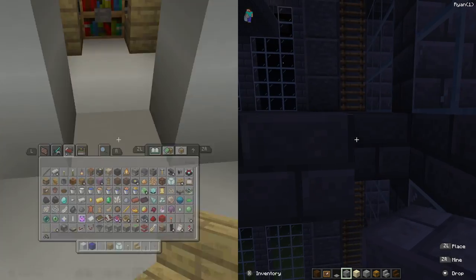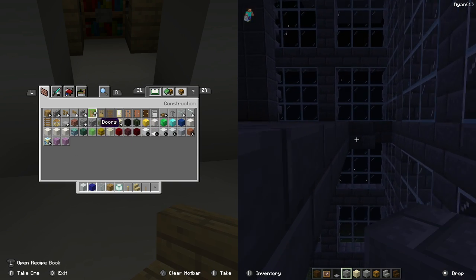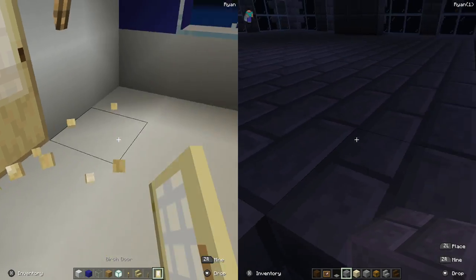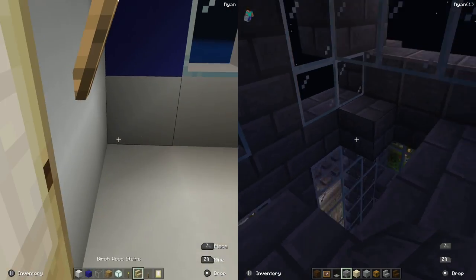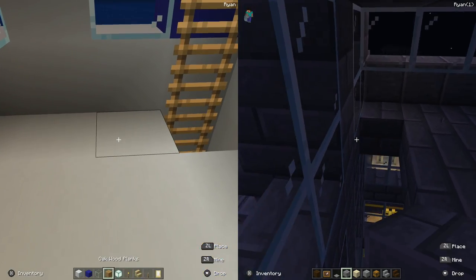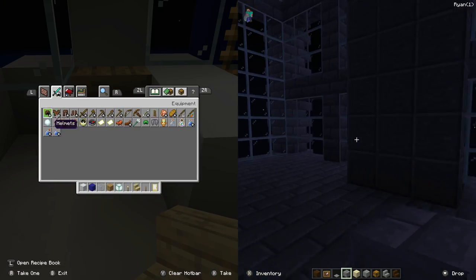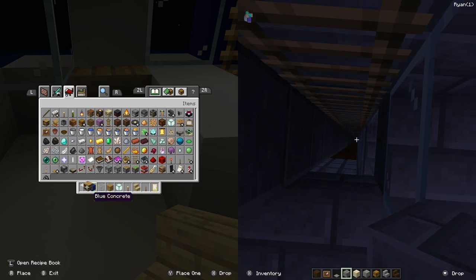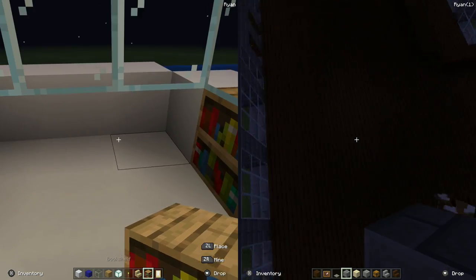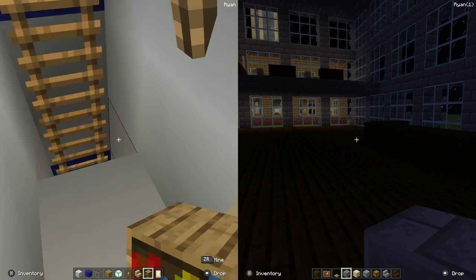So there you go, I'm done with the cockpit design. The last thing I need to do is just the last part of the upstairs, which will just make it another lounge. So there you go, and then I'm just gonna make this another lounge, so I'll just put some... I'll do that, and then I'll do this, and then get some bookshelves, and then I'll call it a day. Alright, there we go. That is it for my yacht, guys.